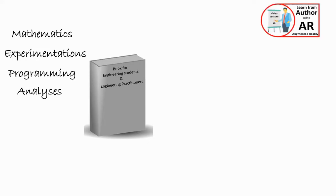In this work, we have attempted to transform a book for engineering students and engineering practitioners, which involves higher-level mathematics, experimentations etc., by making use of augmented and virtual reality. Here the reader can directly learn from the author by seeing the video lecture, diagrams or flowcharts in 3D perspective augmented in the book itself.